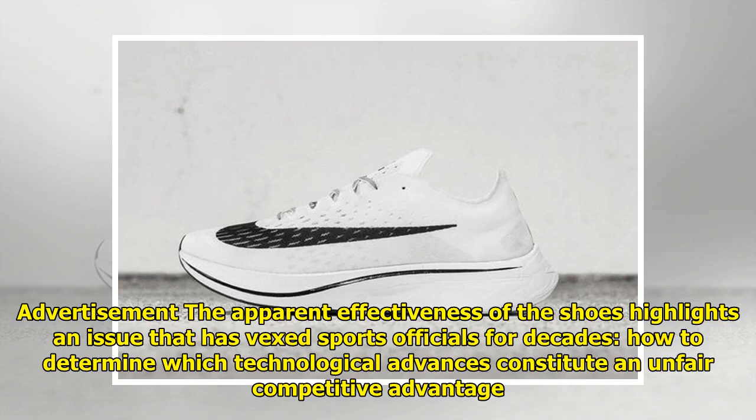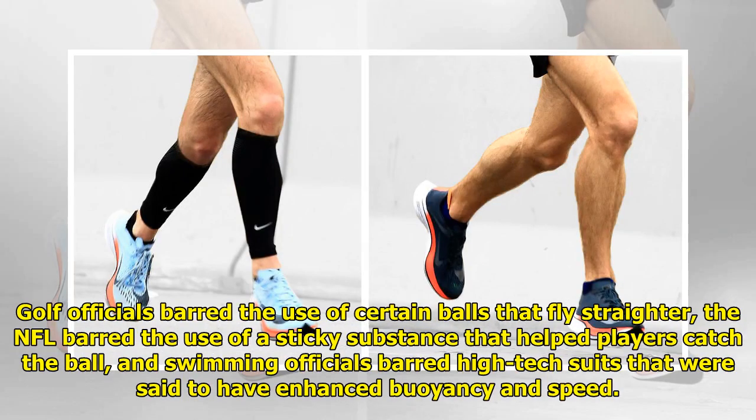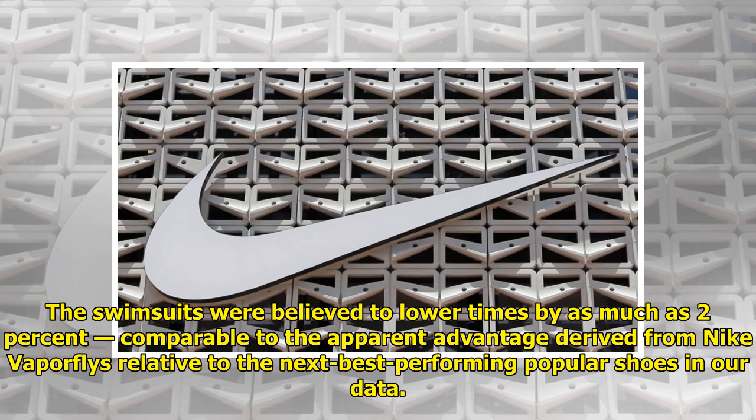The apparent effectiveness of the shoes highlights an issue that has vexed sports officials for decades: how to determine which technological advances constitute an unfair competitive advantage. Golf officials barred the use of certain balls that fly straighter, the NFL barred the use of a sticky substance that helped players catch the ball, and swimming officials barred high-tech suits that were said to have enhanced buoyancy and speed. The swimsuits were believed to lower times by as much as 2%, comparable to the apparent advantage derived from Nike Vaporflies relative to the next best performing popular shoes in our data.